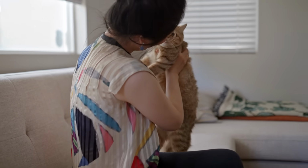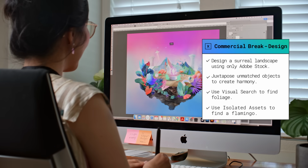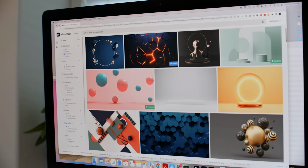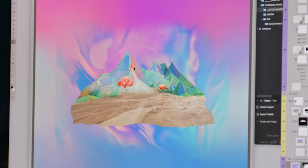My role was to create the surreal, whimsical world using totally Adobe Stock. I juxtaposed unmatched objects, nature like lush foliage, and geometric artificial objects. And I also combined holographic colors and traffic colors to build unexpected visual harmony.